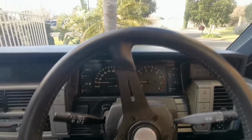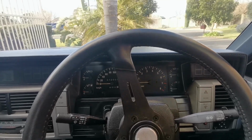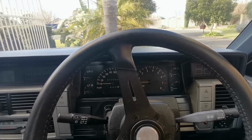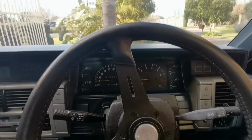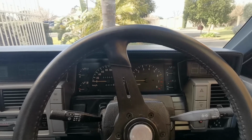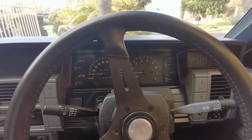Before I drive this thing around again, I've still got to pull the backing plate off the diff and just see what's going on in there. Hopefully it's not chewed up crown wheel or pinion gears or anything like that. But I'm hoping that it's just previous bearings that have been chewed through. So I've got to do that.